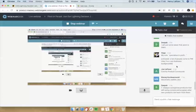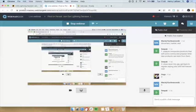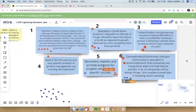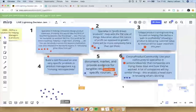Sam Robinson, also number six, interestingly. Community, like the community. Interesting, yeah. Very interesting. That's it. Any more votes? Any more votes coming through? Ah, number two from Antonio. Thanks for that. Oh, God, this is really difficult now. We've got three fives.